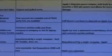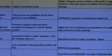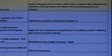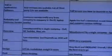Customer service varies from company to company in the PC laptop market, and Apple has had a recent history of excellent reliability and customer service rankings. Overview: Windows laptops are manufactured by many companies like Dell, Acer and Samsung, while Macs are manufactured by a single company, Apple.